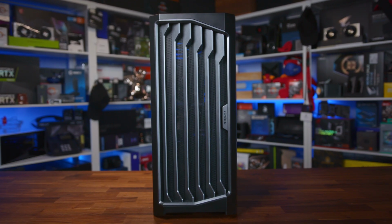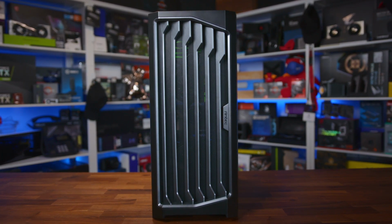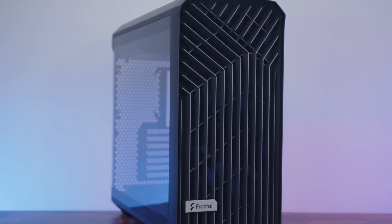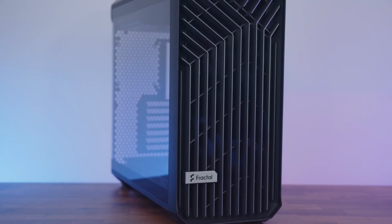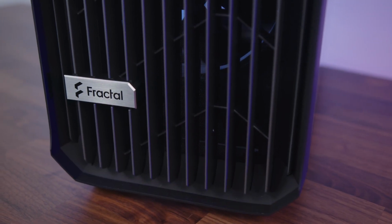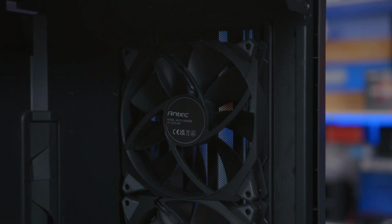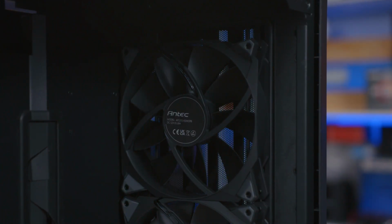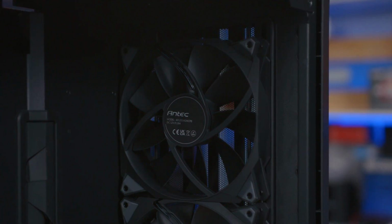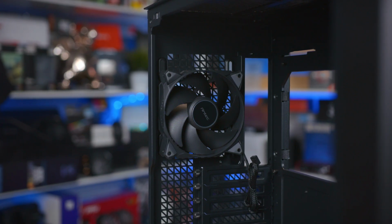Now, in terms of design, let's not ignore the fact that the front clearly has some aspects that we've seen before on the Fractal Torrent. And while some may say it's a copy in that area, I'm okay with it. It's a design that makes sense for style purposes while also not impeding airflow. Now, to aid in that airflow, the P1 does come with 3 of the new Storm T3 140mm PWM high airflow fans in the front and a further Storm T3 120mm PWM fan in the rear.